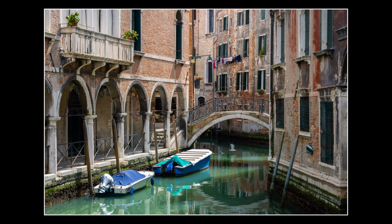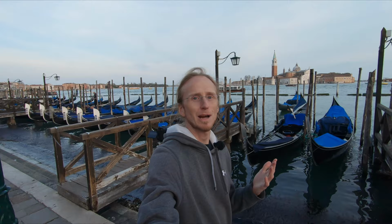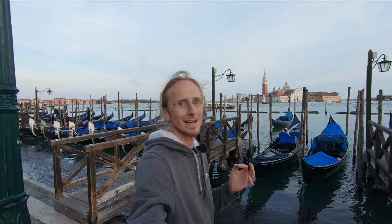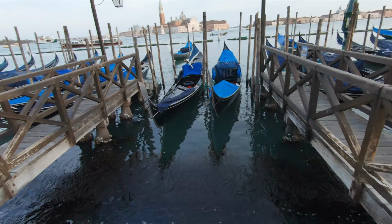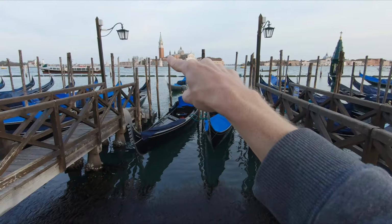Okay, for the next tip, I've come back to where I started this video. This time I'm prepared, I'll take a photo. And yeah, the tip is about leading lines. So if you photograph architecture or cityscapes, always have a look for leading lines. For example, in this photo here, I have those jetties here on both sides, and they lead the viewer into the frame, to the main subject, which you have there in the background.